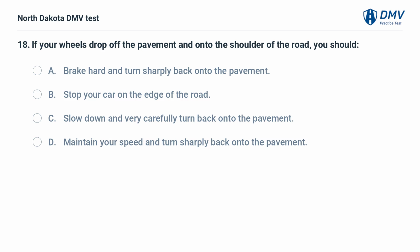If your wheels drop off the pavement and onto the shoulder of the road, you should A. Brake hard and turn sharply back onto the pavement. B. Stop your car on the edge of the road. C. Slow down and very carefully turn back onto the pavement. D. Maintain your speed and turn sharply back onto the pavement.